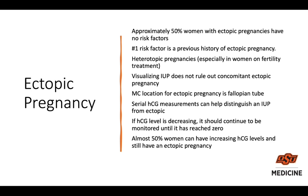So if it's a high hormone level, like 1900, 2000, we should be seeing something on a transvaginal ultrasound, and we don't. That's going to be an alarm for me to call OB. And then sometimes the level is low and they're having pain. We're going to have them follow up in 24 hours for a repeat hormone level.